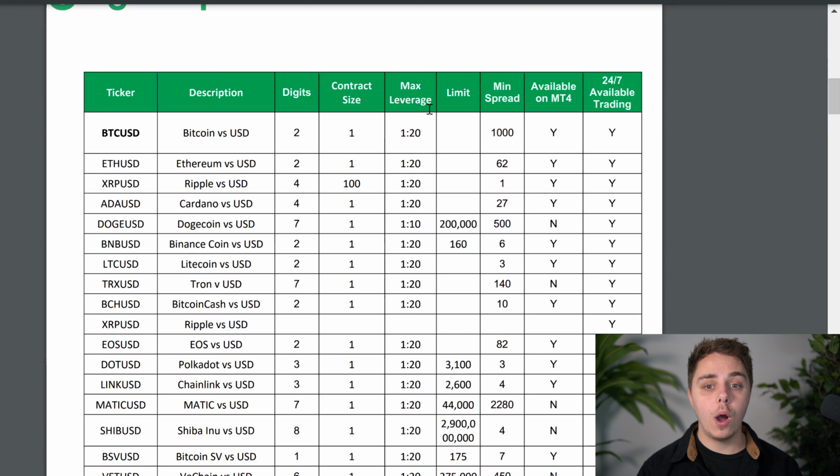So this is going to be 1 to 20 for cryptos, which you might be thinking, wait, I thought it was 1 to 500 max leverage. Don't worry, 1 to 20 is way more than you need. If you were to use 1 to 500 leverage on Bitcoin, for example, or any cryptocurrency, you'll blow your account right away. I do not recommend that. I don't really recommend using 1 to 500 leverage in general anyways, but especially for cryptos, you would really not want to do that.